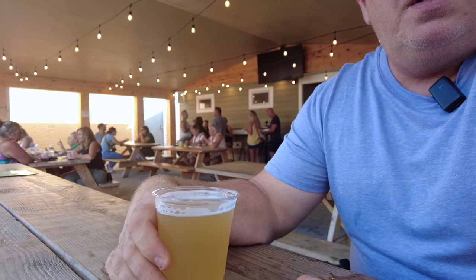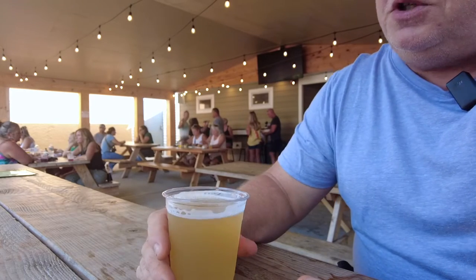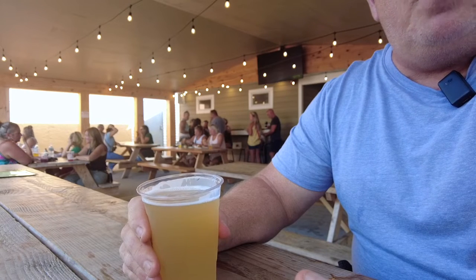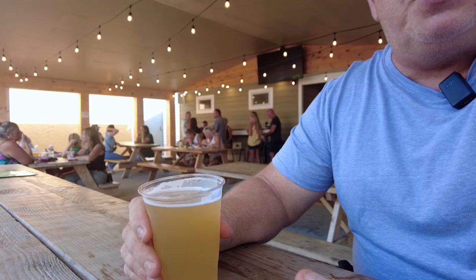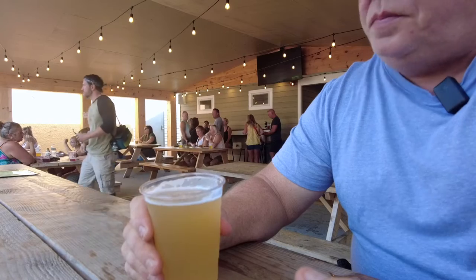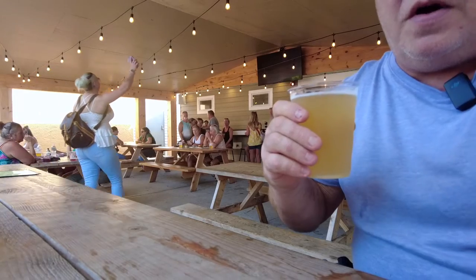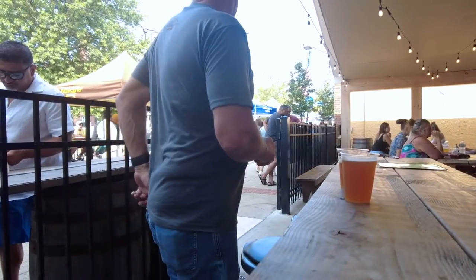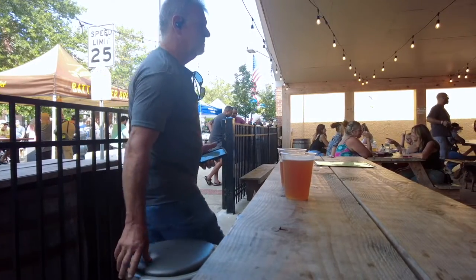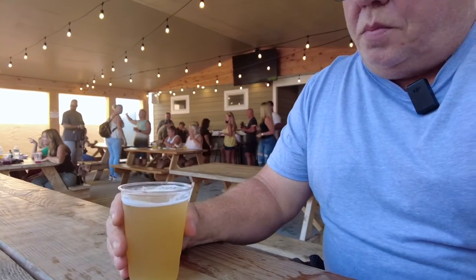Not bad. Not bad. Not quite totally German, but definitely spicy. Got a back end spice that I've never really tasted before. So it must just be the strain of hop and the year that it's grown. But it's definitely a good German beer. Here comes my partner in crime. He's got two-fisted drinking over there. But yeah, good beer.